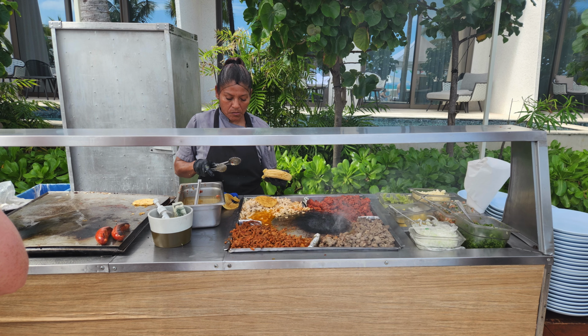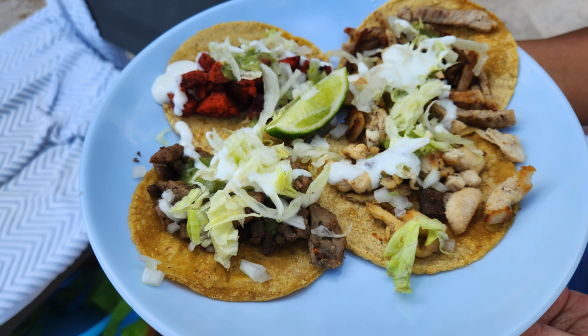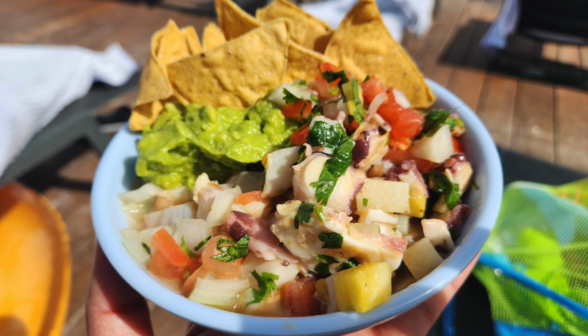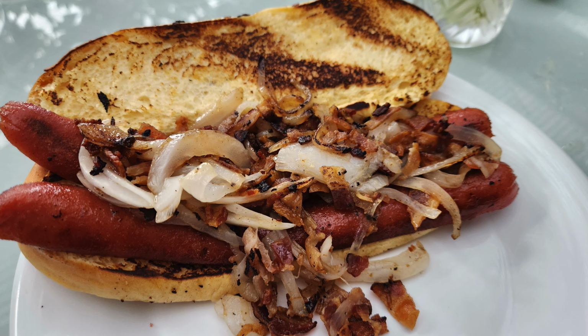Both the North Pool and South Pool had the same food options, with one unique food option at each. Let me show you what was the same first. Freshly made tacos. Beef, chicken, mushroom, pork, carnitas, delicious. Nachos, delicious. Ceviche, tuna, salmon, octopus, delicious. Well, not the octopus, but the other kinds were delicious. Hot dogs, look at those toppings, delicious.